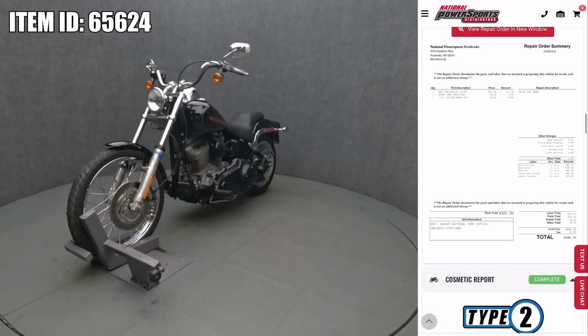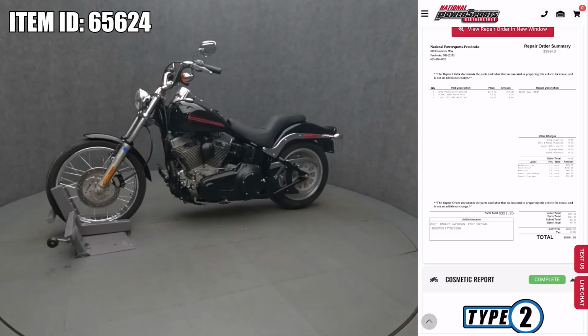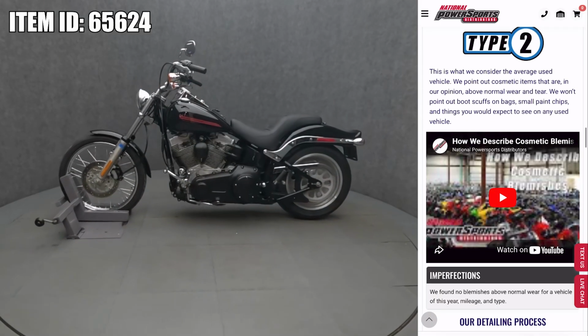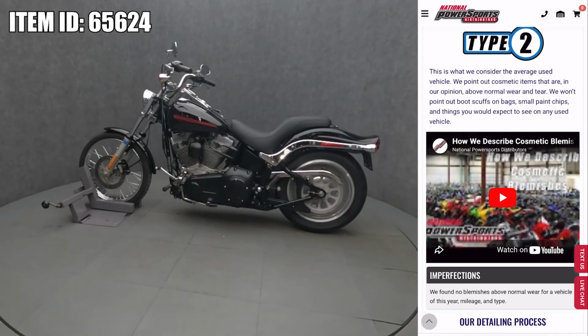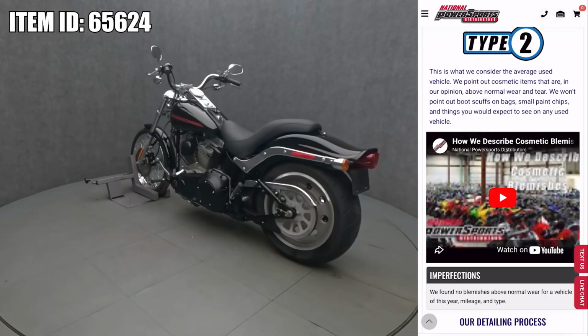We've posted the service repair order for this bike so you can see the parts and labor we invested in it when we put it through the shop. Because of this bike's age and mileage, we point out everything we consider above normal wear. We found no blemishes above normal wear for a vehicle of this year, mileage, and type.